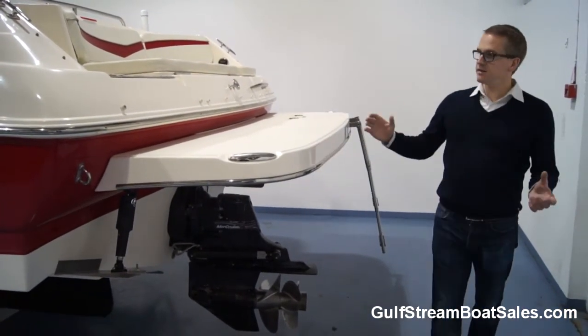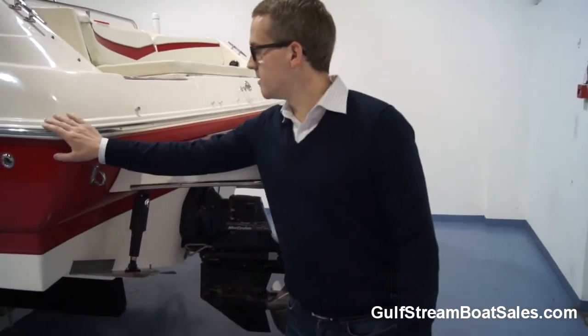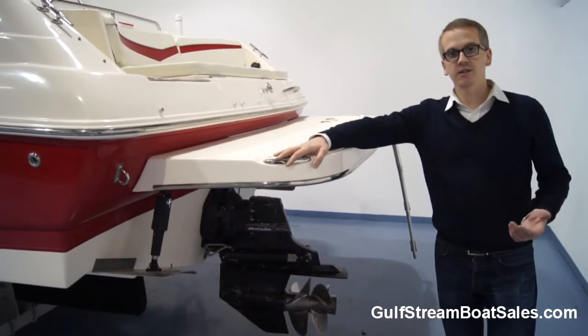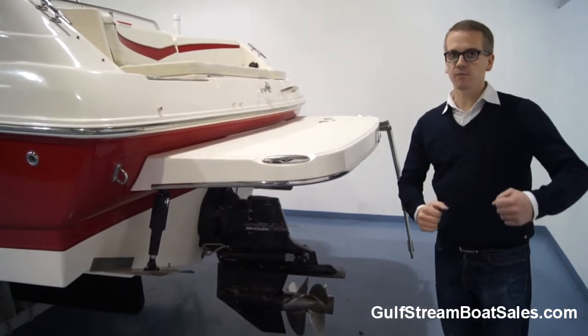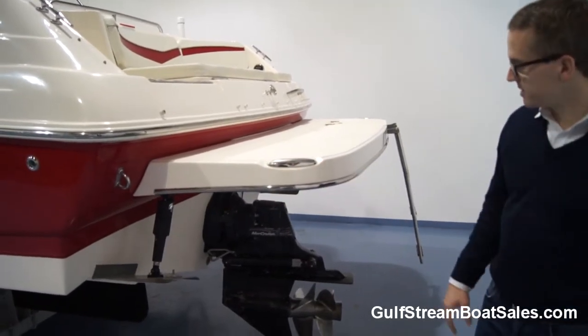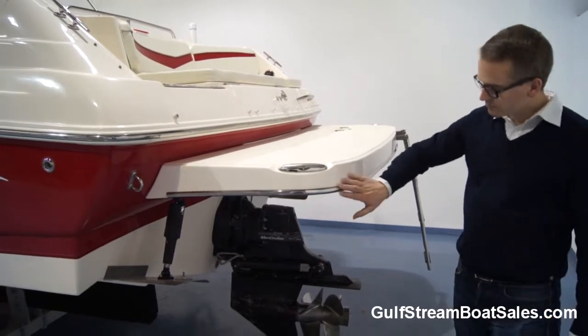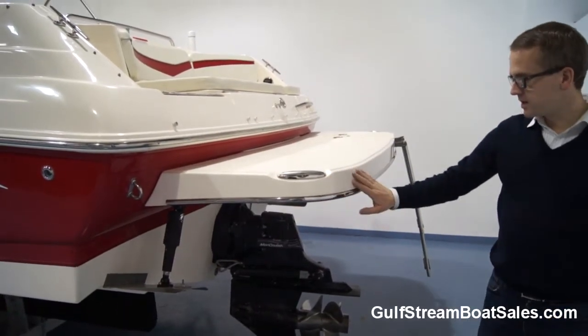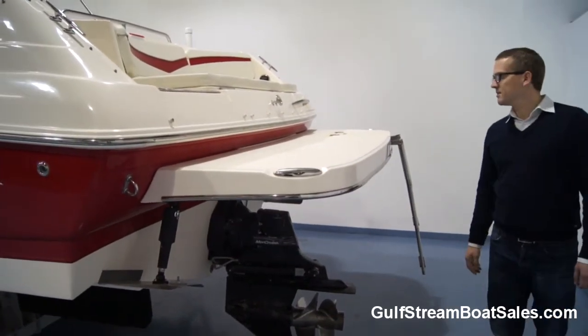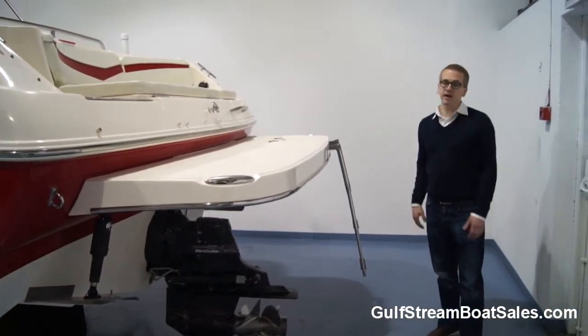Condition-wise, everything back here is really good. The stern corners on a boat like this are very susceptible to damage. It's very easy to swing the stern into a pontoon or something whenever you're coming out of a marina. So it's a common area for damage. But on this boat, they're perfect on both the port and starboard side. The rub rails are completely unmarked, and the gel coat's perfect as well. So yeah, condition-wise, it's all really nice back here.